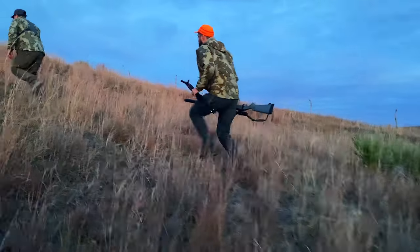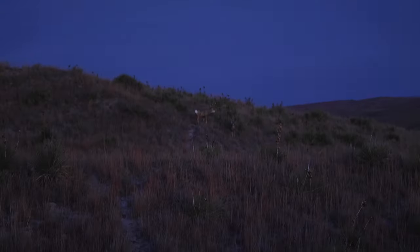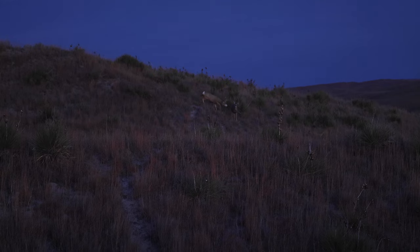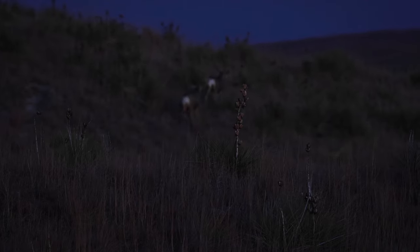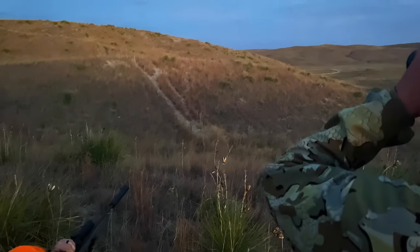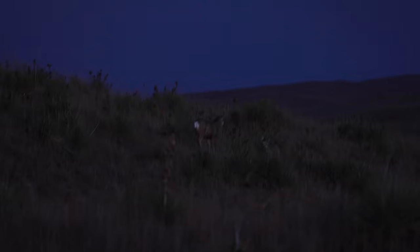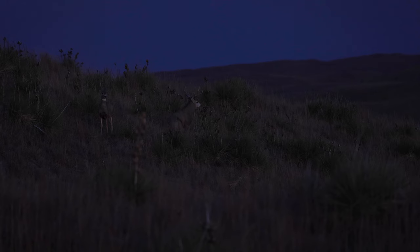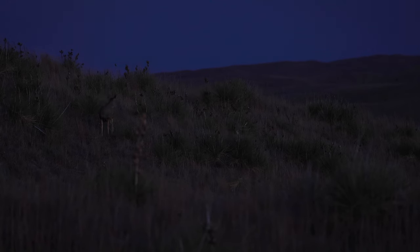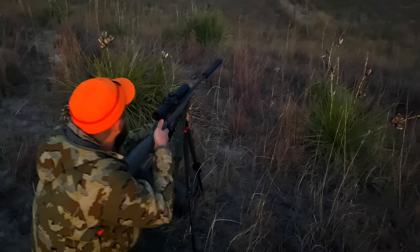We spotted him with barely any shooting light left, so the hustle to get into shooting position was on. I'm on him. I can't tell. He's big, I can tell that. I'm on him, Luke. I'm on him. It hit him, didn't it? You hit him. Yep. Back leg. Slightly back. He's coming right at us. Get ready for right in front of us.